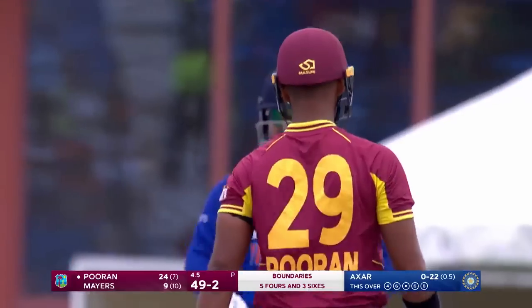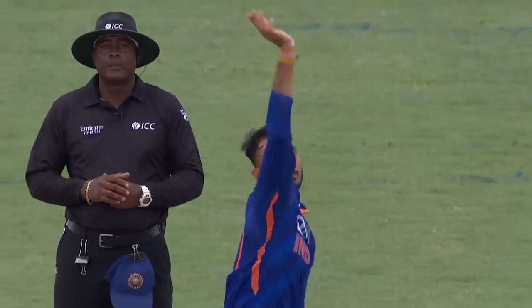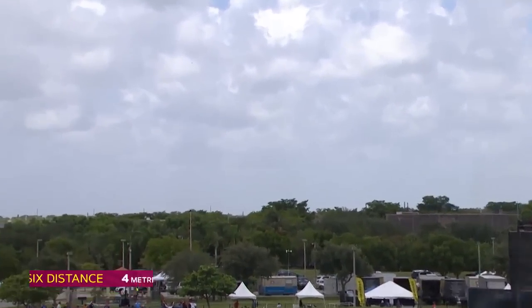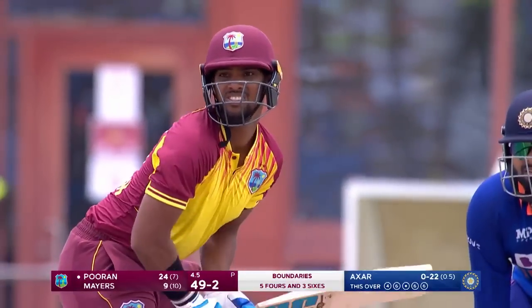Well, Nicholas Pooran taking control of this run chase, recognizing the importance of boundary hitting in the first power play and targeting specific bowlers. Bowlers that you feel you could dominate against as a batter.